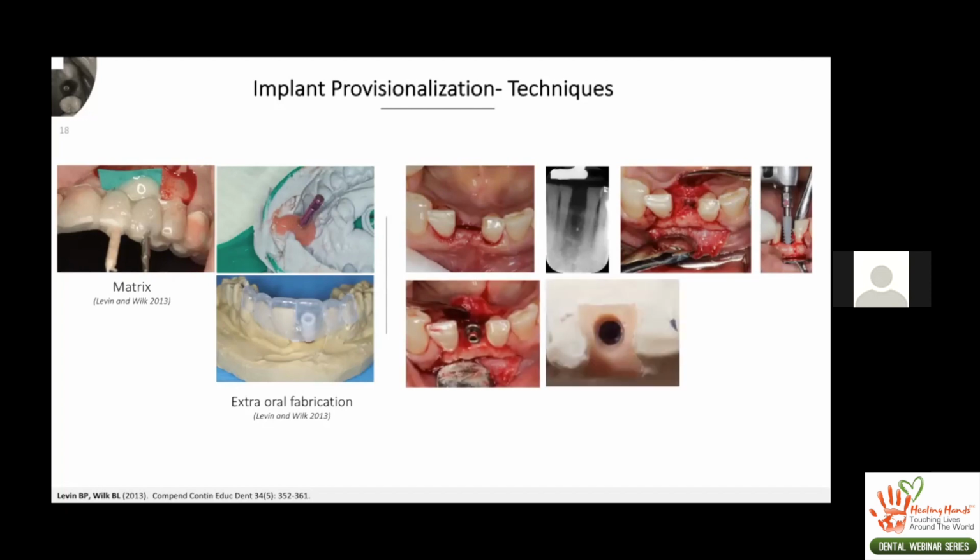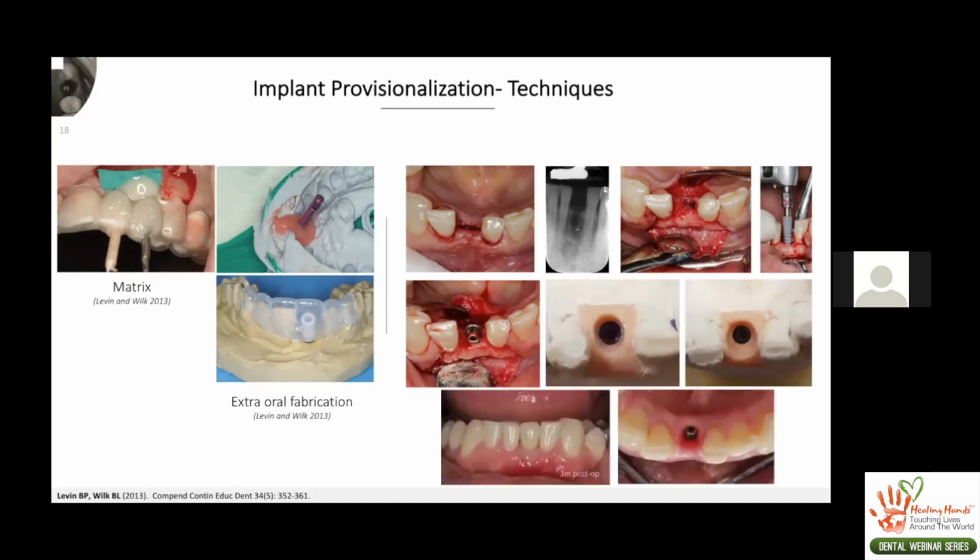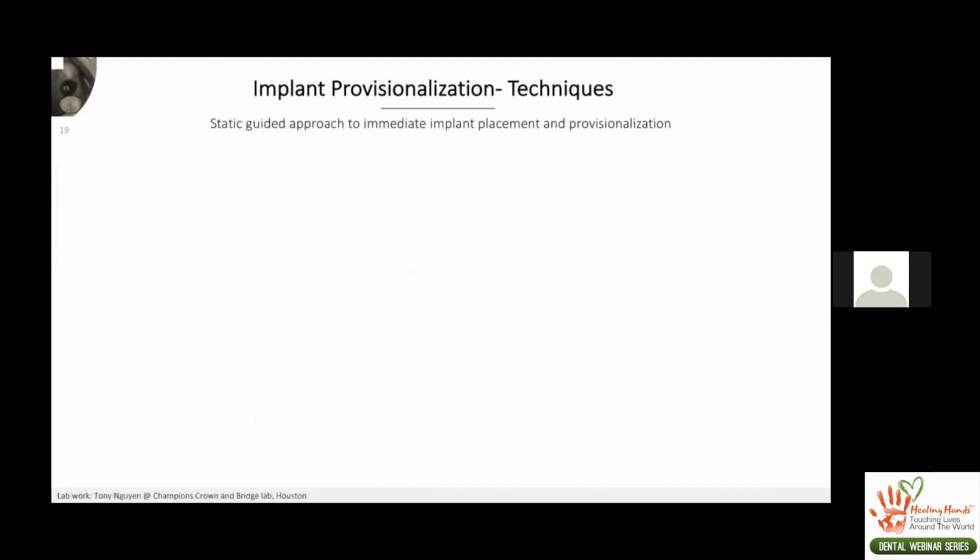When you close the flap and take an impression, so this is a delayed provisionalization, this is what you're going to see with a circular healing abutment. And again, this is not what's desirable to me. So what you would do is pour up a soft tissue model, develop the soft tissue on the model, and then fabricate an extraoral provisional on this particular model. The provisional gets inserted, and you have really good emergence profile 3 months later to take your impression.